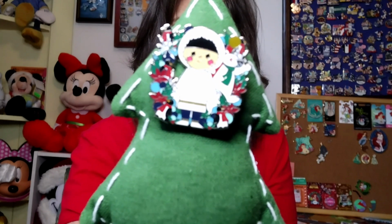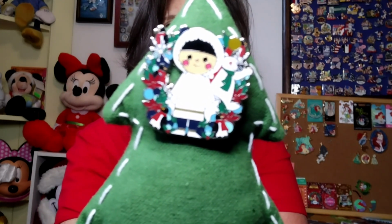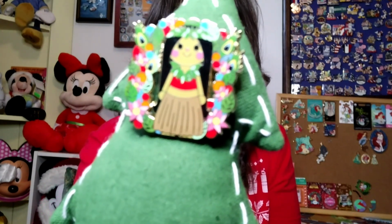Little Eskimo, and little polar bear, so that they'll be back where they're supposed to be. Oh, my favorite. This is a Polynesian theme, of course, the Polynesian room. And here's the little Hawaiian girl, with all her flowers.